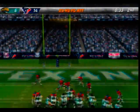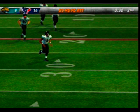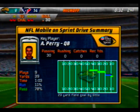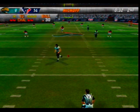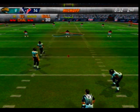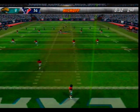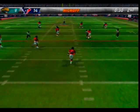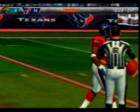So this will be a 23-yard field goal attempt. The veteran connecting for the field goal. They get 3 points closer and trail by only 5 now. Number 50 is back and ready to put this one in the air. This one is taken by number 85. Their last drive ended with a 3-and-out as the offense comes out onto the field again.